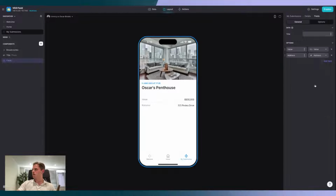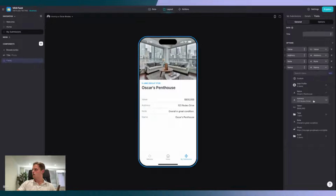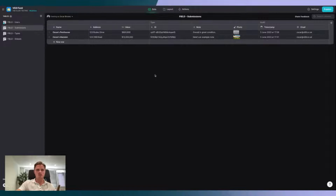So let's go for the address. We might also want to collect the note. And what else have we got here? We've got the photo, we've got the timestamp. Great. So that's sort of everything that we need. The one thing that we haven't set up yet is we chose a property type, but at the moment we've only got the ID in our submissions table here.